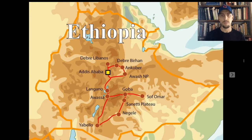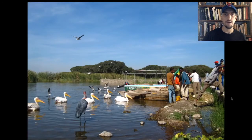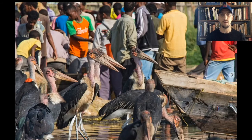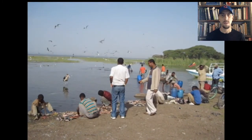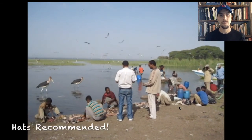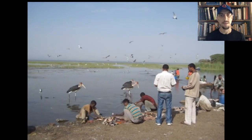From Yabelo, we head north, and we drop back into the Great Rift Valley. And we spend the night at another rift lake, which is called Lake Awassa. There's a big town of Awassa next to the lake. And again, like the other portions of the central rift, this is just a birding paradise. People and birds coexisting, literally rubbing shoulders in some cases. This little video will give you a feel for what it's like at the fish market in Awassa. Fantastic for photographers. You just don't know where to point your lens.